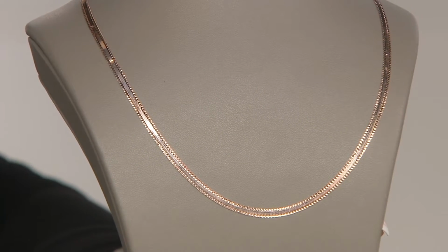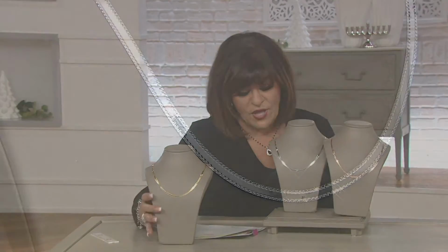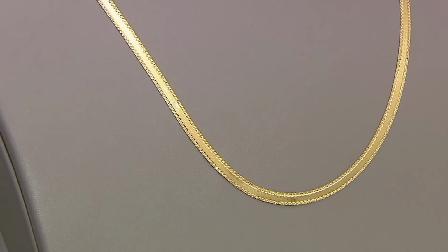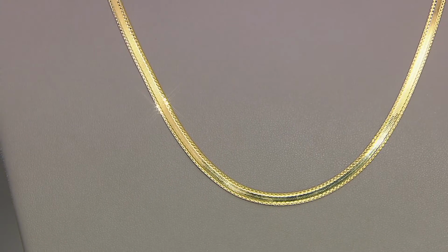Less than how many left, Kevin, in the rose? Less than 100 remaining in that rose. They're all beautiful. When you put all three of them together, they're absolutely magical. Okay.